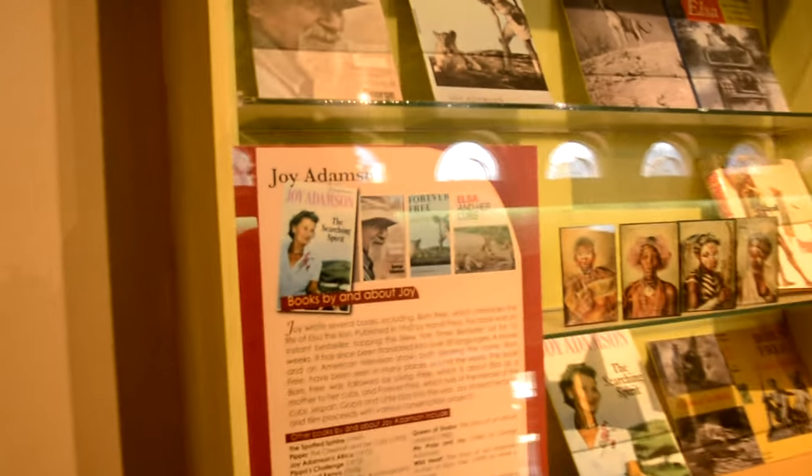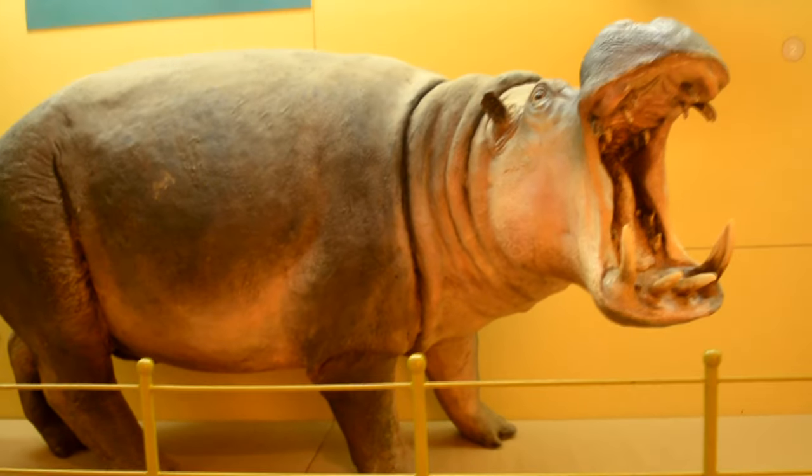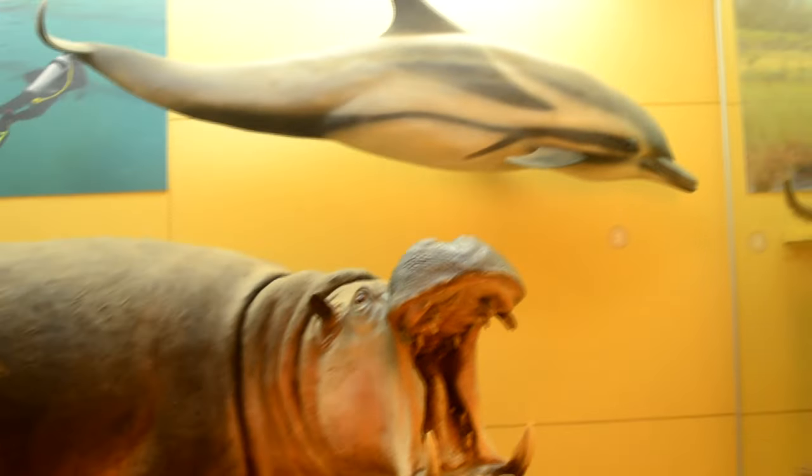Moving on, we can see the Joy Adamson's gallery. Of course, we know Joy Adamson was an illustrator, conservationist, and an author, known for her contribution in the conservation of Kenya's natural and cultural heritage, winning her international acclaim.